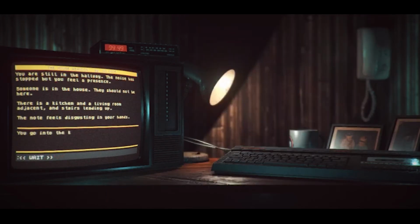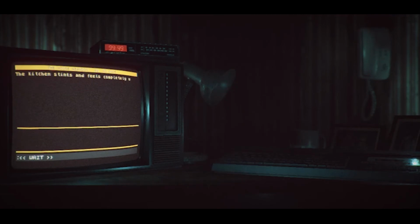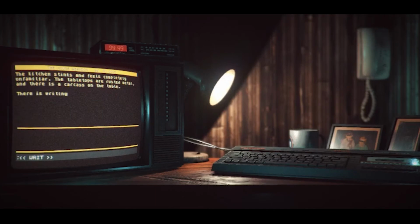You go into the kitchen. The kitchen stinks and feels completely unfamiliar. The tabletops are rusted metal, and there's a carcass on the table. There's writing on the wall, and the utility room door has a red X painted on it.